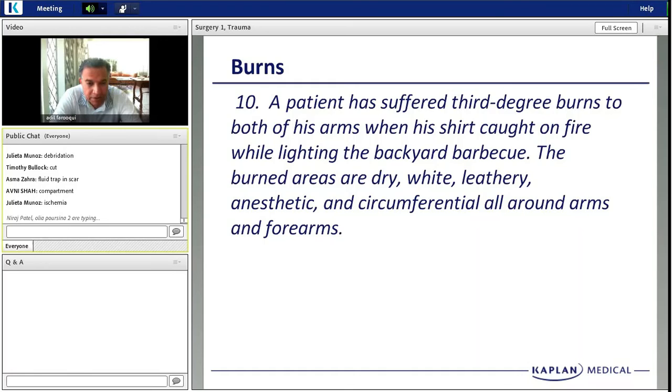Compartment syndrome, exactly. You've got a tight leathery strap of eschars surrounding your upper extremity. Within a few hours, the underlying muscles are going to swell up, and the eschar is rigid. It's like leather, it's not going to swell with it. So what you're going to develop is a compartment syndrome. So this is the fourth way a compartment syndrome develops.